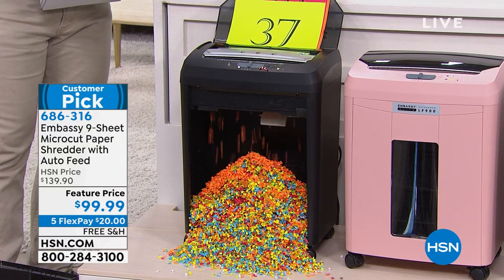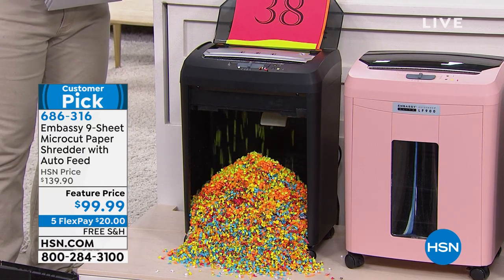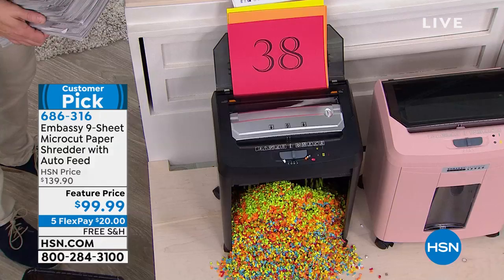We have not offered a shredder like this, I don't think ever, where it has the auto dock and you can feed at the same time.